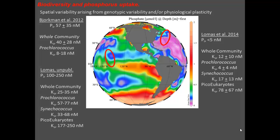These figures here come from this area of the Atlantic. So the same organism in two parts of the world's oceans is behaving very differently in terms of phosphate uptake based on the phosphate chemistry of the seawater that it's living in. And the smaller organisms are taking up much more.